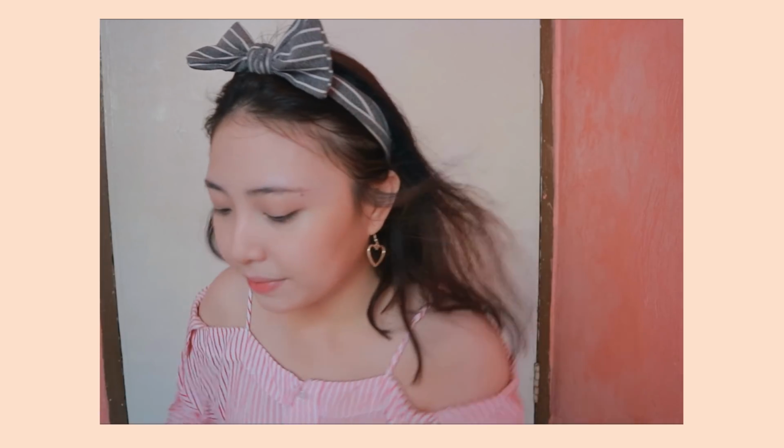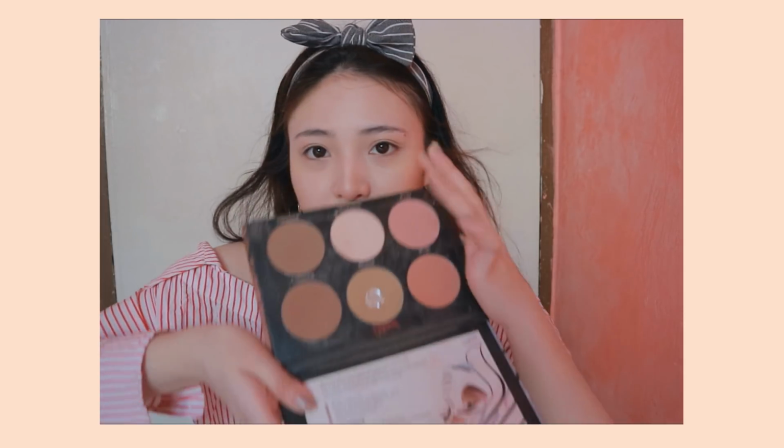So after I contour my nose, I'm just gonna go ahead and use this finger, and I'm gonna use this highlighter and just apply it on the tip of my nose.